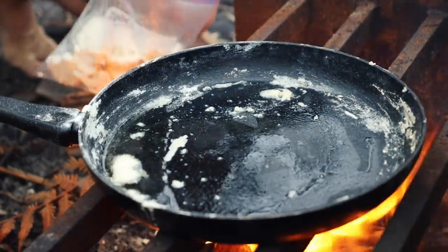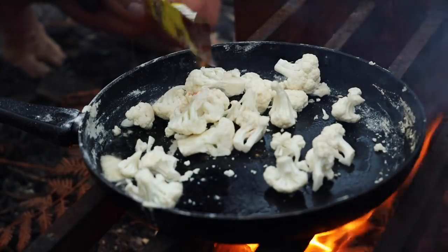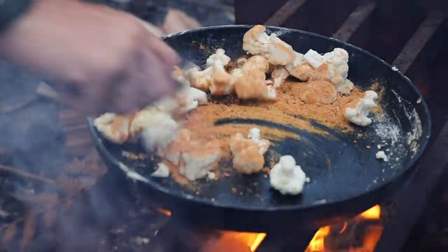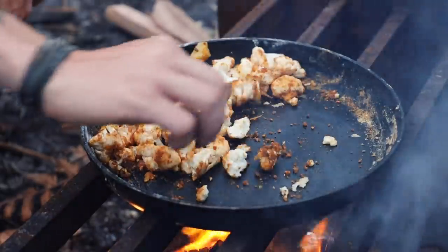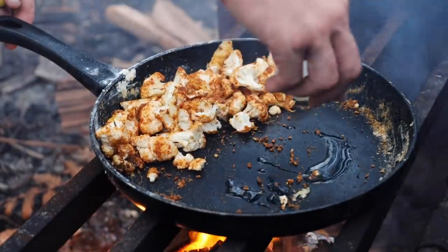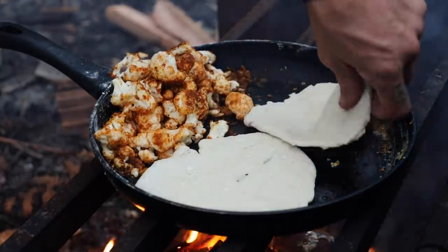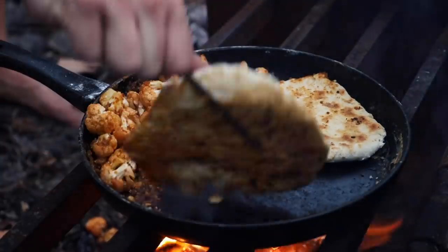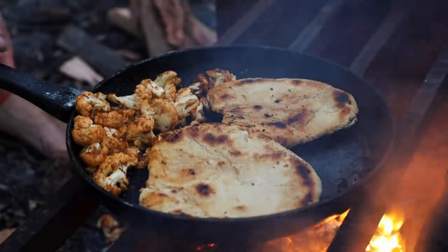Actually, before I do the tortillas, I might cook up the cauliflower first. So that'll probably take the longest. So that's just cauliflower there with some oil in the pan and then some Mexican spice. Actually, there's probably enough room in this pan to cook the tortillas as well, so I might try and do it all at once. All right, they're done.